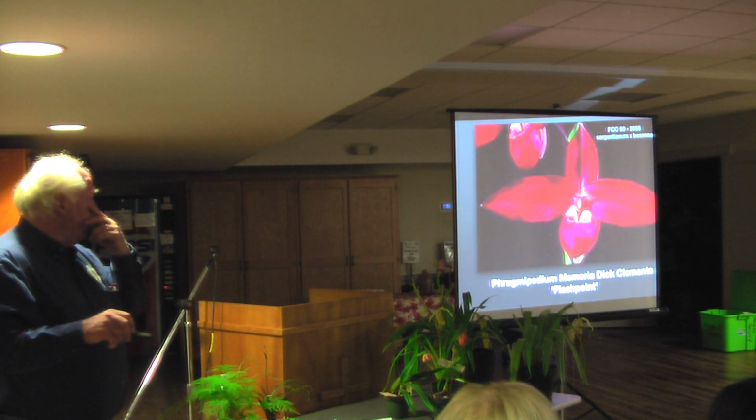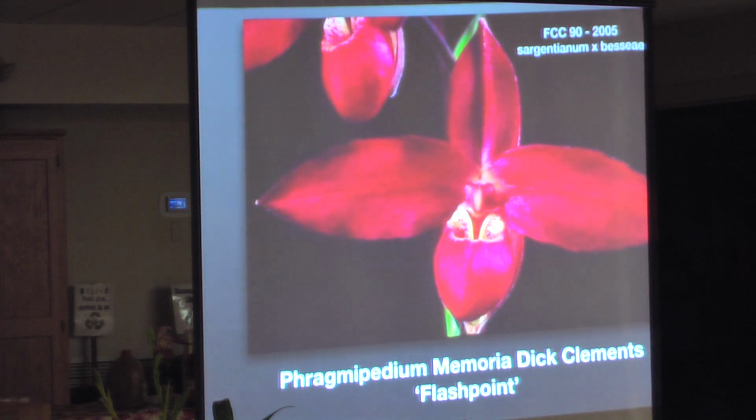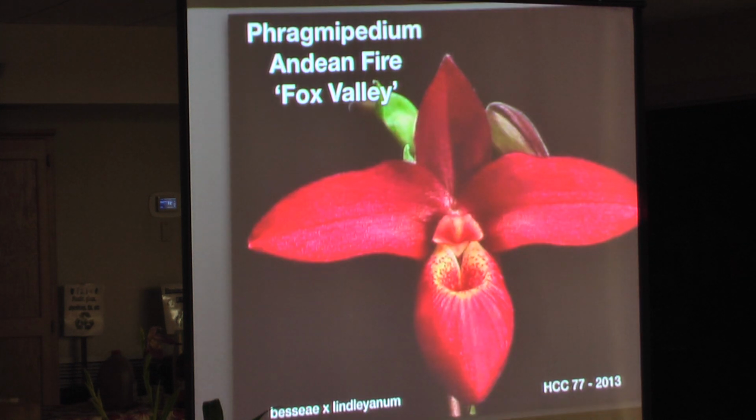This one here is one of the most awarded frags because of the bright red, the even shape, and that one blooms 7 or 8 flowers on a stem. Jason's Fisher. That one's got a lot of awards on it too. It's pretty well proportioned. This another one's got a lot of awards. Indian Fire. Bessier by Lindianum. So it's the orange by the red.